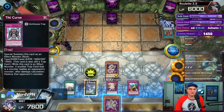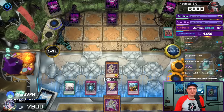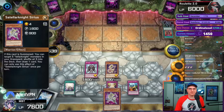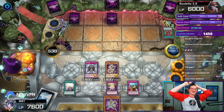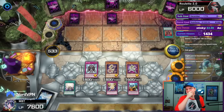All right, we're going to go... Oh, is Gage here? Gage is in your chat? Yeah. You're activating Tiki Curse. Man, I pulled the other Tiki and I considered playing it. Yeah. Soul. What could you make right here? Gage knows what I'm about to make. We could make 5,100 damage. Yeah, we could just go to combat.